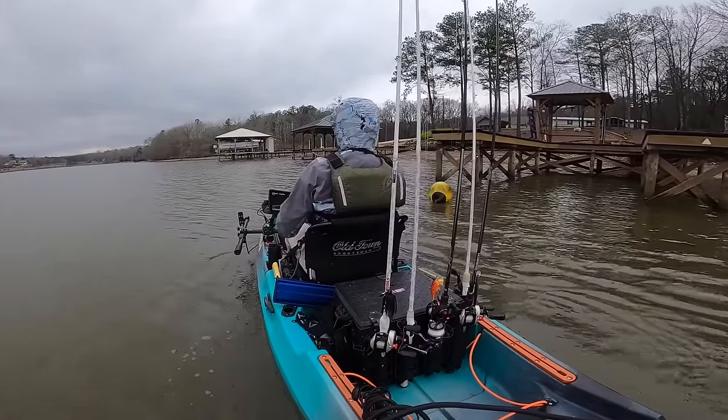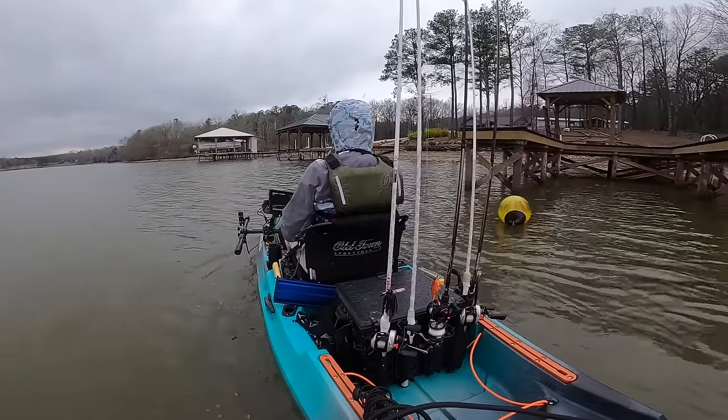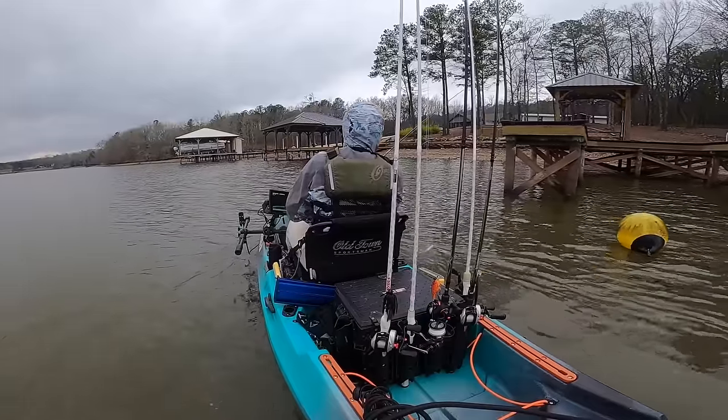Swinging for the fences here. I don't see any bait. It is super shallow back here. I just want to see what it physically looked like.